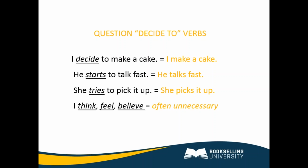She tries to pick it up. Be careful with the real meaning of the word try here, because try and try and try means that she doesn't succeed, correct? If I try to pick up a cup, it means I haven't succeeded in picking it up. I've only succeeded in trying at it. So this gets a little tricky. If you find yourself using the word try, guess what? Question it. Is that the important word in the sentence, or is pick it up more salient to what you want to say?